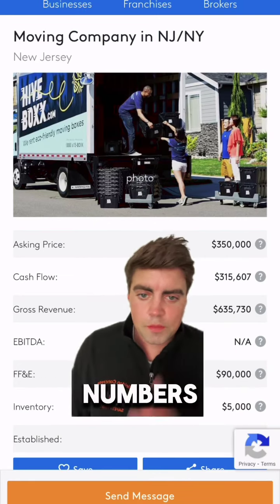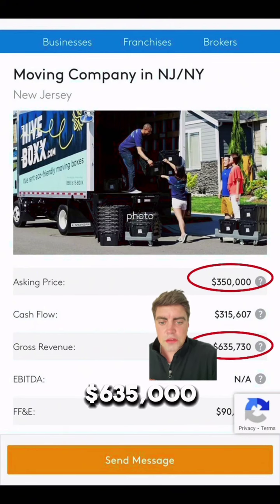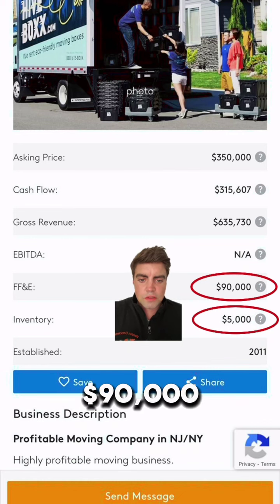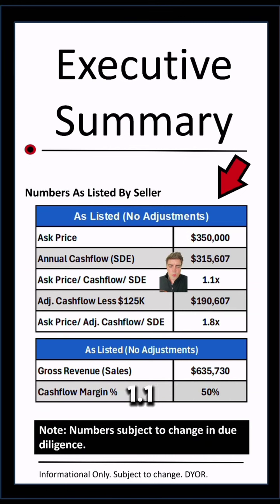To my right here are the numbers listed by the seller. The seller's asking $350,000, and the company does $635,000 a year in gross revenue or sales. At the bottom here, they note assets that are included in the deal: $90,000 of equipment and $5,000 of inventory. At $350,000, they're asking 1.1 times cash flow. If you adjust and back out $125,000 for the new operator, it's 1.8 times cash flow. On a margin basis, they're operating at 50% margins.